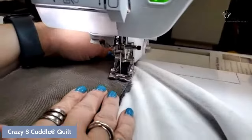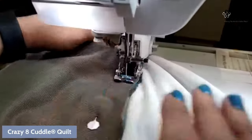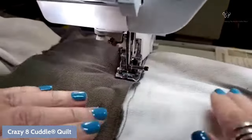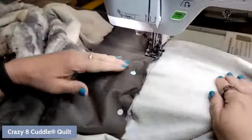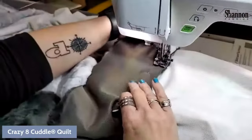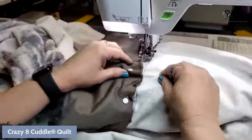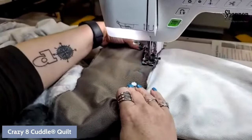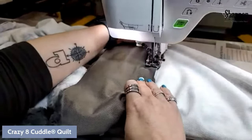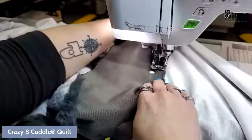Okay. It feeds nicely. So all I'm just bringing this along. I have everything up on the table and I'm just going to keep my hands here where I want to keep this straight. I'm going to pull this because you see it wants to kind of do this. We can't really sew it that way. So I'm going to hold it here and keep a hand at the back. And I'm just going to bring it through.